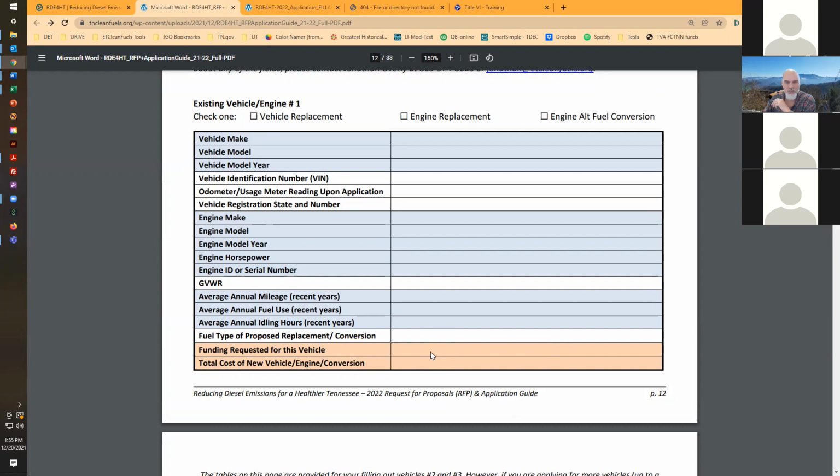And then how much are you asking for this vehicle, and what was the total cost? That total cost should match what's in the quote you're sending us. And then this funding request should be the appropriate 25, 35, 45% or less, if you want to ask for that, that you're asking for that vehicle.